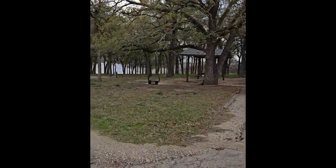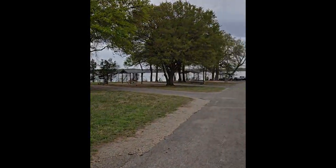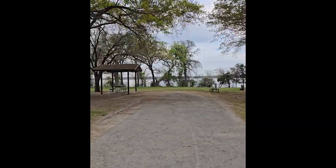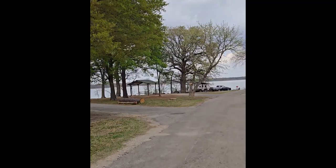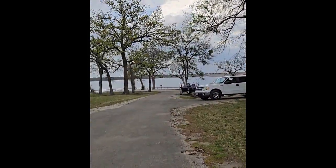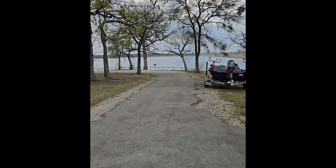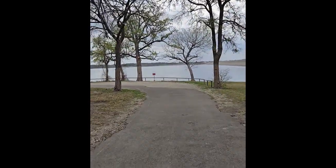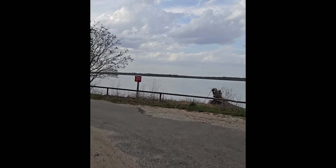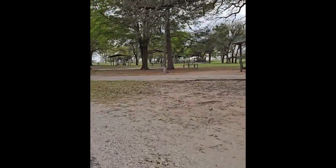Most of them are back in. There are some pull-throughs. Good thing is they're not on top of each other. A lot of space in between, a lot of grass. There's 8. There's 7. There's 3. There's the dam right there. Getting a little cloudy, got forecasted storms coming in tonight. Here we are, we're at number 5. Number 6.